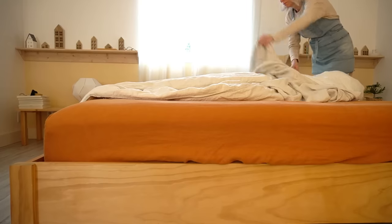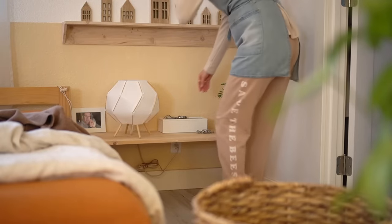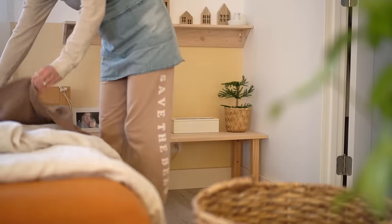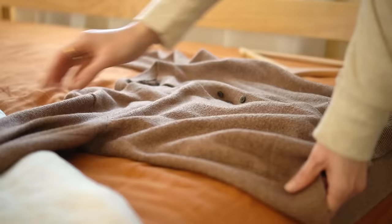Back at home again, and after a bowl of soup, I start to tackle today's morning routine, and that will include washing the sheets.